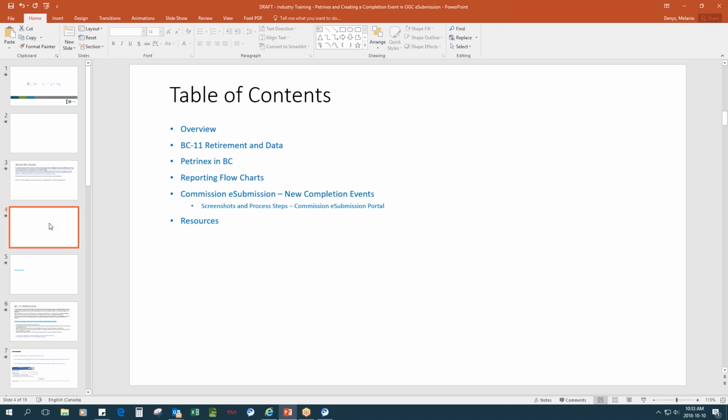Today we'll be having an overview of what Petrinex will look like in BC, the retirement of the BC 11 and the data that it collected and what's happening to it now. The reporting flow charts, how the tasks have been divided up for collecting data, and I'll walk you through the process of creating a new completion event in the Commission eSubmission portal. And again, like I said, at the end, we'll have a resources page for you.